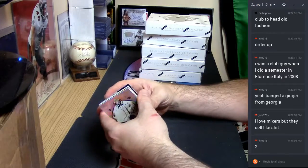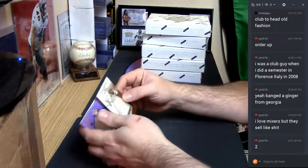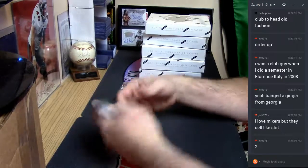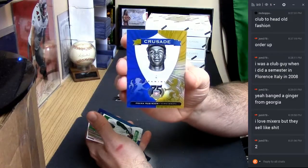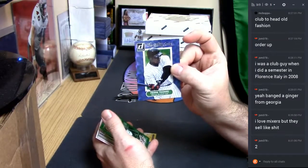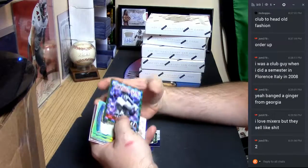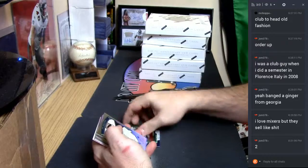Alright, we should have a couple of base type cards in the back here. We've got Frank Robinson's Crusade. We've got a Frank Thomas Elite Series. He is a Dominator, Joe DiMaggio. Then we start going numbered stuff.